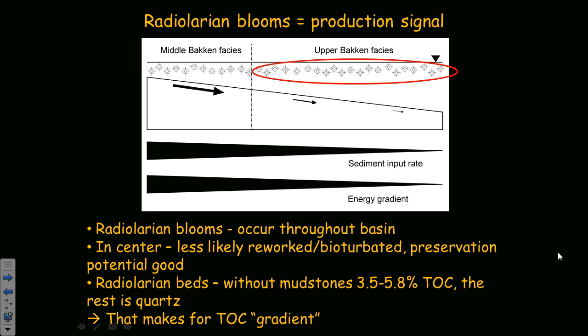Have you seen that? Boring movies from the deep sea. You put down a camera and wait for several hours. What do you see? You see all these things sinking down, yeah?